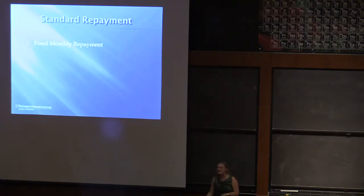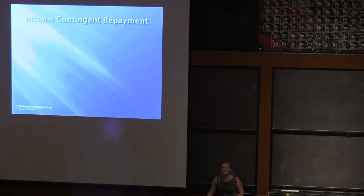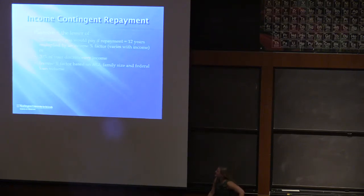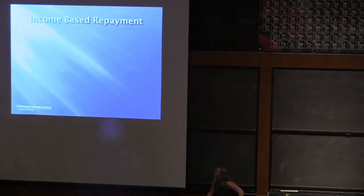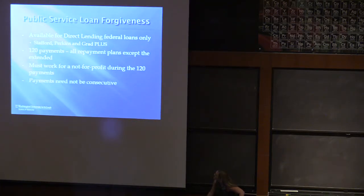So the public service loan forgiveness, we'll go through these for time's sake. How many of you are familiar with public service loan forgiveness? Have heard of it, read it in the news? A couple, okay. It's been in the news. So we'll skip through these. Is that it? Yeah, public service loan forgiveness.